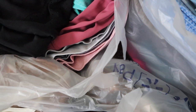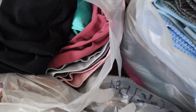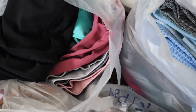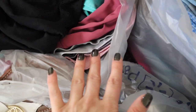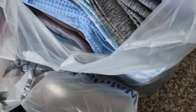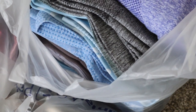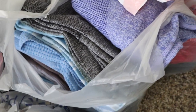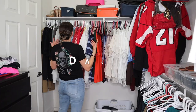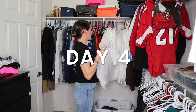And then I have that other bag off to the right with a bunch of seamless leggings, and some of them are too sheer. When you squat, you can see your booty crack, which is not cool with me. And some of them are too big because I got them a really long time ago before I lost weight. Some of the materials are too thick for wearing here in Arizona. And yeah, I'm just getting rid of those. And then I have a bag full of all the sandals that I got rid of. So now this is day 4, I believe.